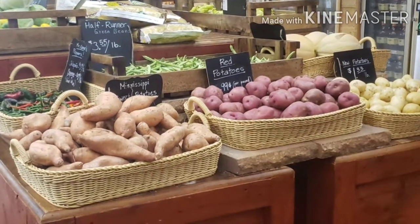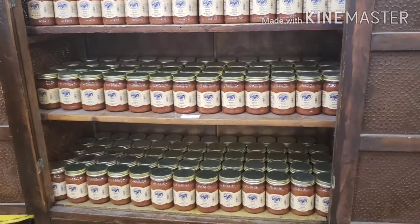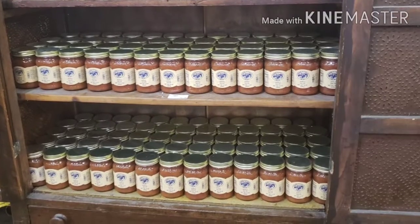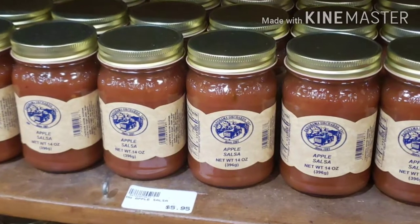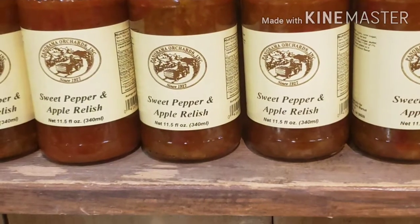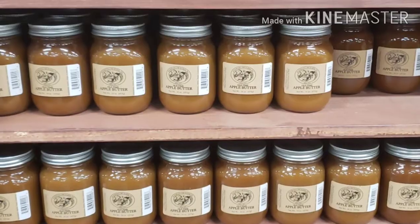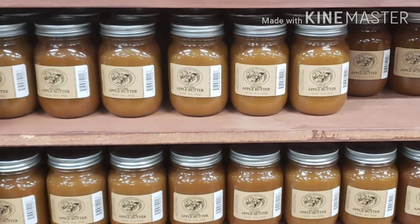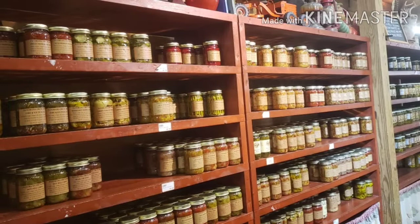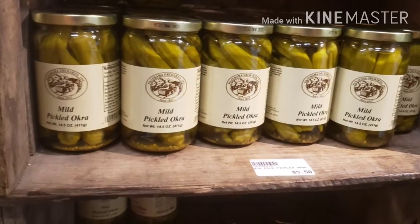So they had a bunch of different types of fruits and vegetables out in the middle there. We bought some jalapeno peppers. And then to the back of that, they had some salsas and some jams. So this place has a huge amount of jams, like a ton of variety and a bunch of different canned goods. So this was sweet pepper and relish, but basically anything that you would keep in your pantry, they had in this store. All kinds of dips, salsas, preserves, jams, anything like that. They had every type of flavor that you could think of.